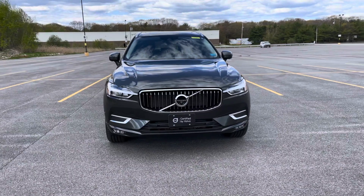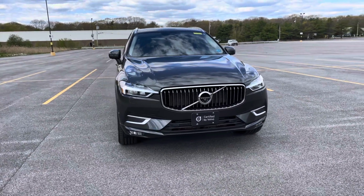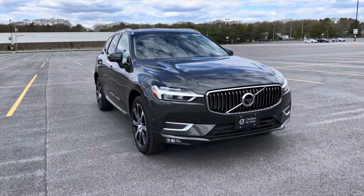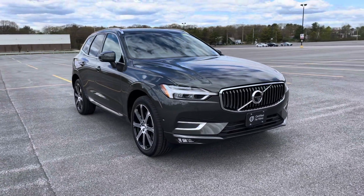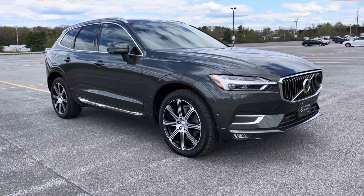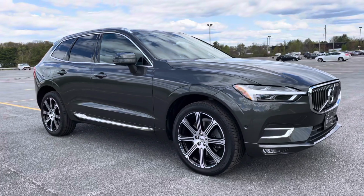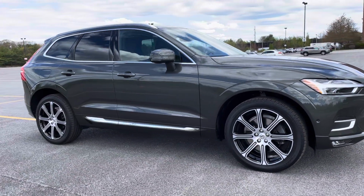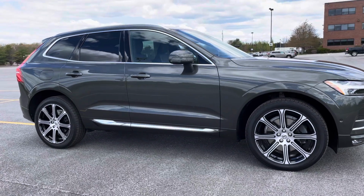with a maroon brown interior. This has just over 26,000 miles on it. It is all-wheel drive. The pine gray paint is such a cool paint color. It really changes in the different lighting situations. Is it gray? Is it green? You decide.